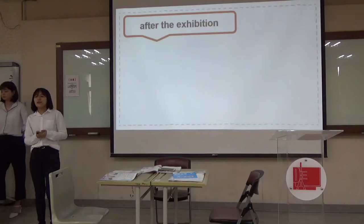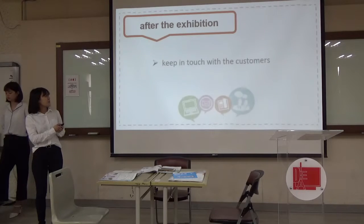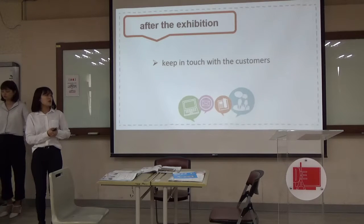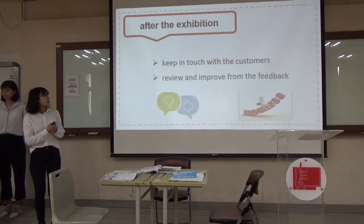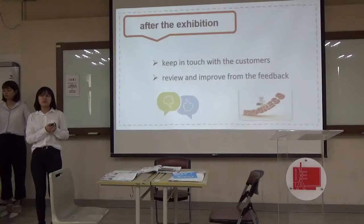Let's move on to the final stage, after the exhibition. After the exhibition, they can make use of those potential customers' contact information to turn the potential customers into existing customers and keep in touch with them, also maintain good relationships with existing customers. Next, they can improve by learning from competitors' information and customers' feedback.